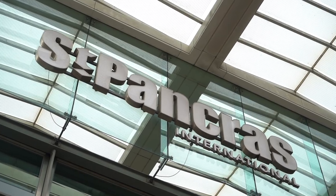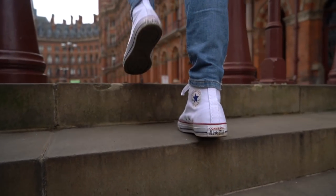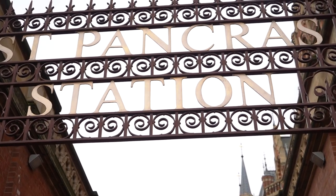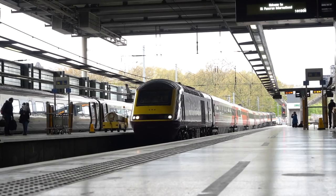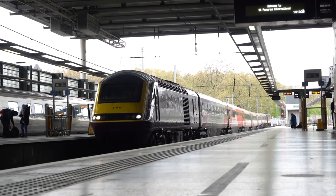First memory working on HSTs, when I came here to St Pancras in 2003. It was something I set my heart on from a schoolboy. When I first saw them in 1977 as a lad, I wanted to drive them, and I managed to get my target and did it. So I'm quite happy with that.